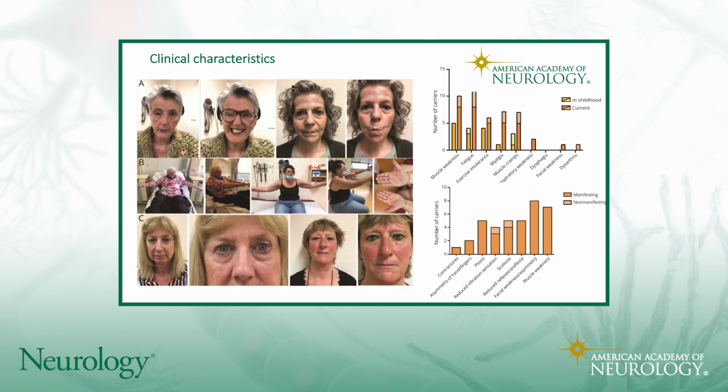So the main results from this paper were the detailed description of the clinical characteristics. As you'll see from the figure on the left, many of the women portrayed ptosis and facial weakness that was particularly asymmetric, which was a unique finding as part of this paper. And then on the right, in the top right is a summary of the symptoms that patients reported, such as significant fatigue or myalgias, muscle cramps.